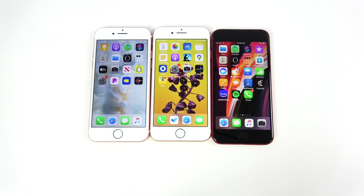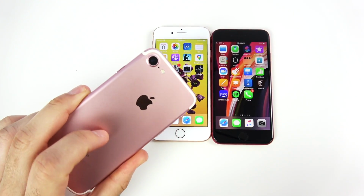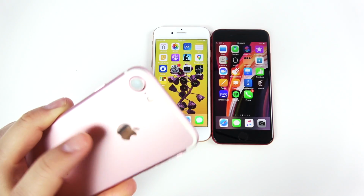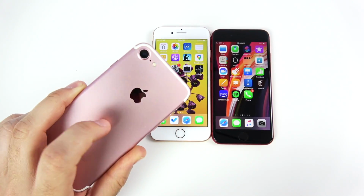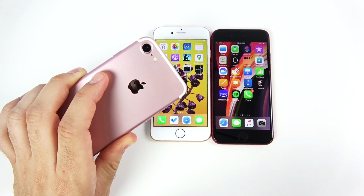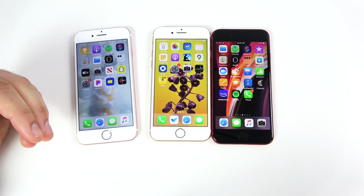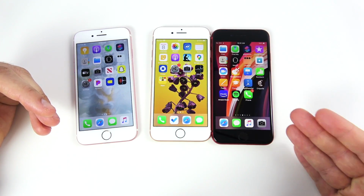But at the end of the day, the iPhone 7 is feeling a bit dated with that A10 CPU, weaker, older cameras. I'd upgrade this to the SE. If you don't like the battery life you're getting anymore, if you love this design, you love this kind of phone, but you just want it to last a little bit longer because your battery decreased, something like that, I would go to the SE.